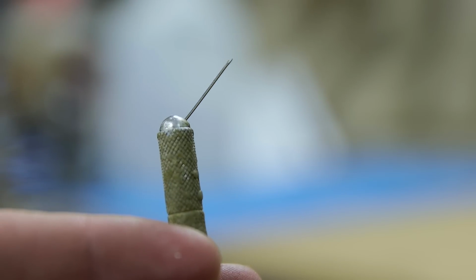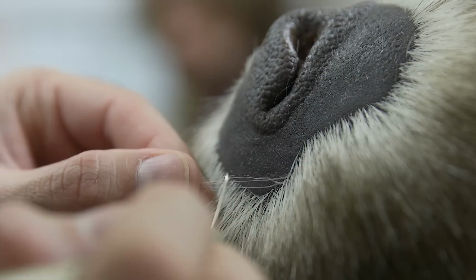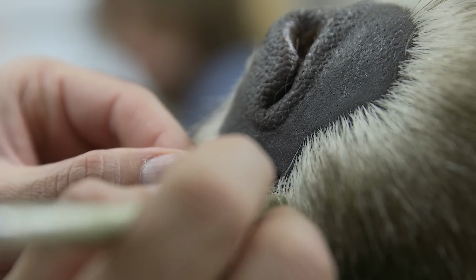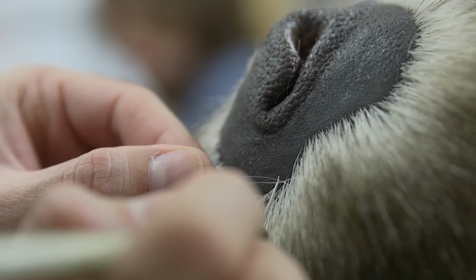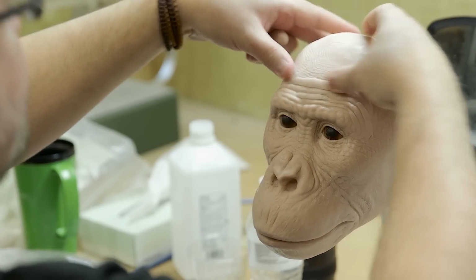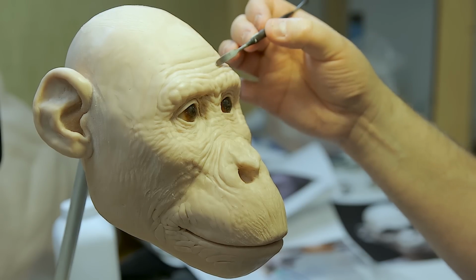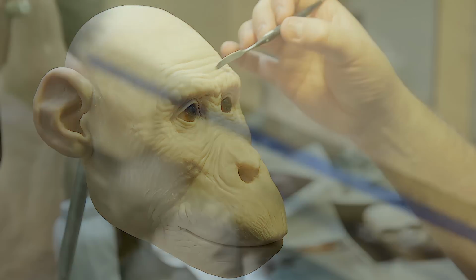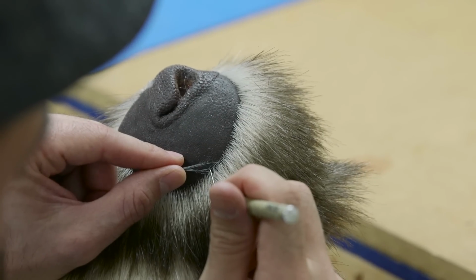You can actually hook each individual hair, push it into the silicone. When you pull it out, the needle comes out, but the hair stays in, and it looks exactly like it's growing out of the skin. And whatever angle you push it in, that's the angle it looks like it's growing. With the ape kind, I'm also doing a silicone skin for that guy. We're gonna see a lot of skin through hair. The only way to really get that look is to specifically insert individual hairs into each, every little pore is gonna have a hair coming out of it. It's really gonna be amazing.